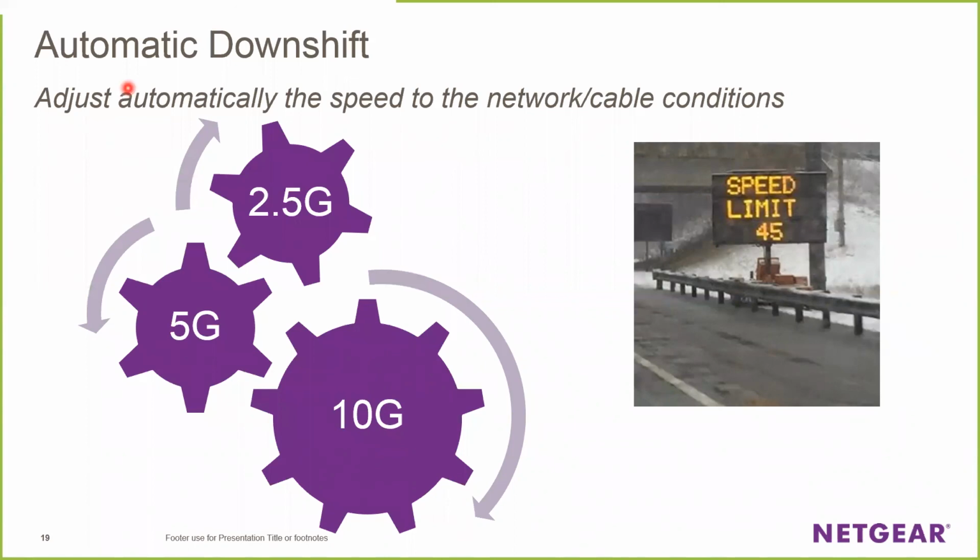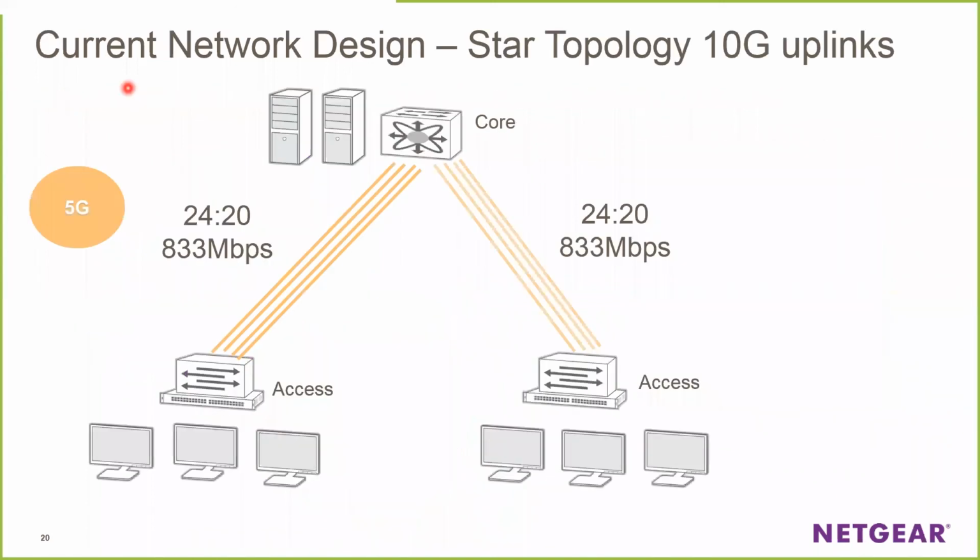So that's also why having 2.5 gig is important, because in some cases 5 gig maybe is not the best option due to interference or the cabling that we have. If it's not working properly, it will downshift automatically to 2.5 gig. So that's also something really interesting that we have in this multi-gig technology.